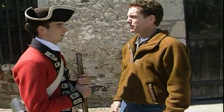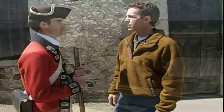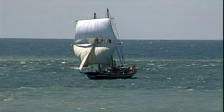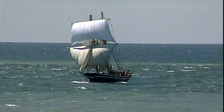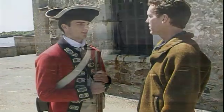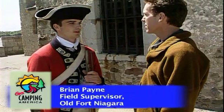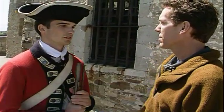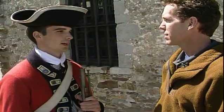Why build a fort here? Well, the main objective of Fort Niagara was to control the portage route up and around Niagara Falls. Supplies and equipment would come from Europe down the St. Lawrence and into Lake Ontario, and then if they ever wanted anything to get farther up to what we called the Old West, they would have to go around Niagara Falls. So all the equipment would have to be taken out of the boats and actually carried all the way up the escarpment. And the garrison here at Fort Niagara would protect that route.